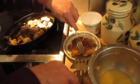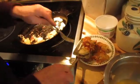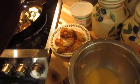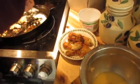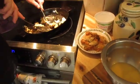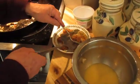Love these. Oh, man, they smell good. For all your oyster lovers out there, the easy way to cook oysters in an egg and flour batter. And I know a lot of people do panko, which is breadcrumbs, right? Panko is kind of like a crumb. I've done panko before. It's good, but I just love the flour and egg better.